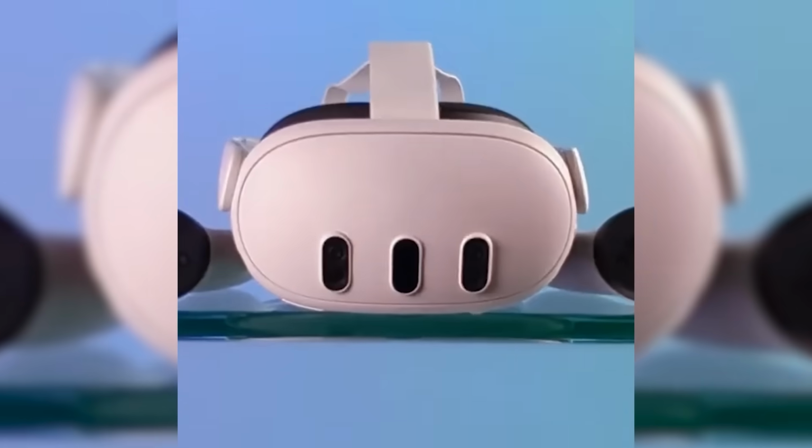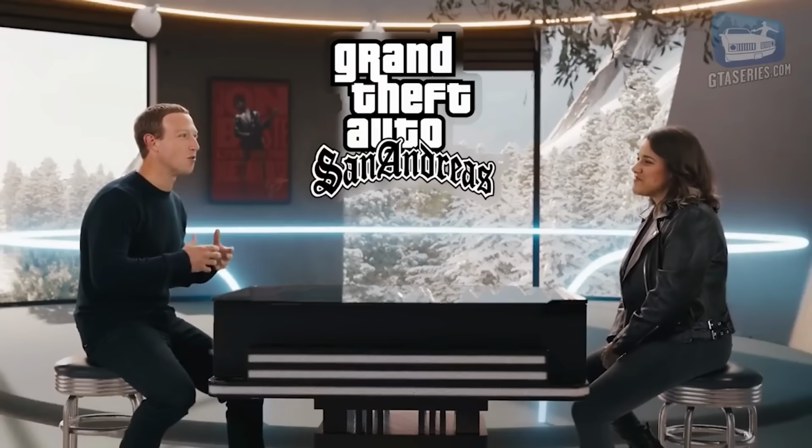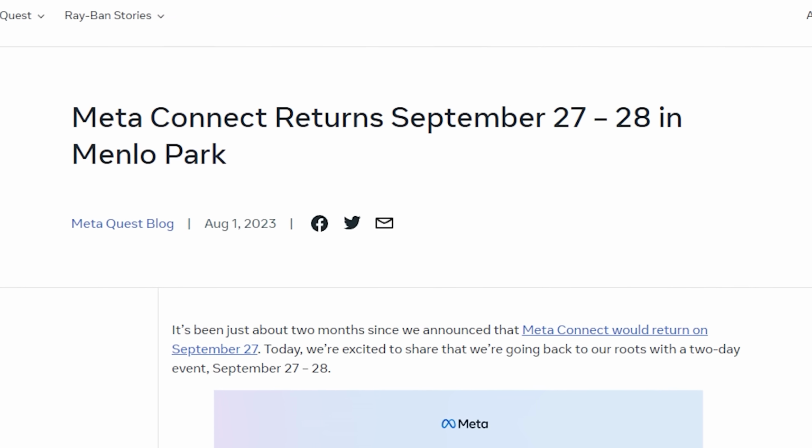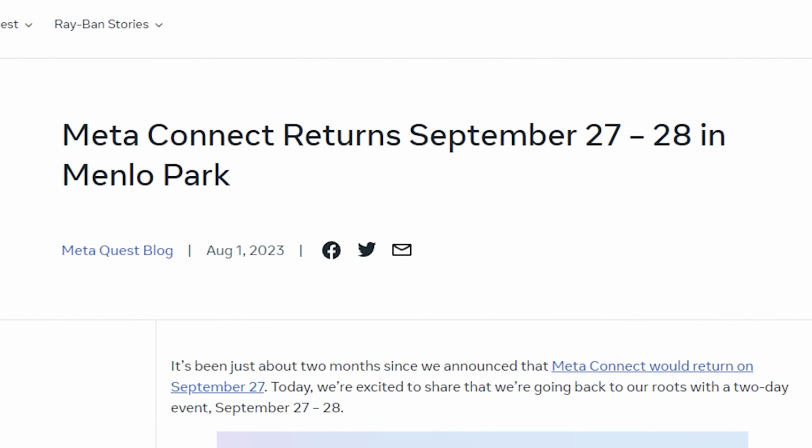But anyways, Connect, Meta's yearly event where they normally release hardware and where the Quest 3 and probably a bunch of other VR titles will be released or at least announced, crossing my fingers for GTA, has had its dates confirmed. This year, September 27th and 28th, Meta's VR ambitions will take its next step. And as we get closer to that, I'm sure we're gonna hear a lot more from it.